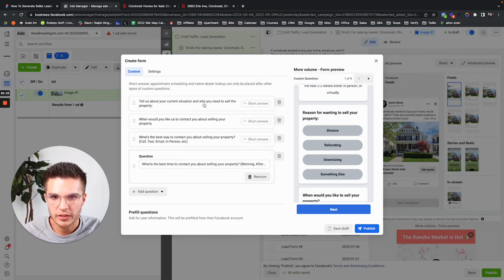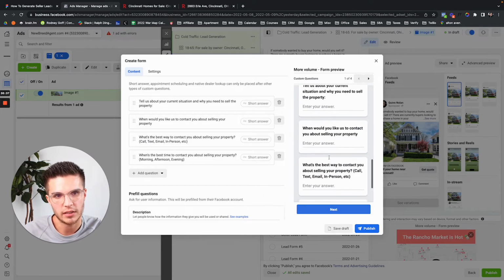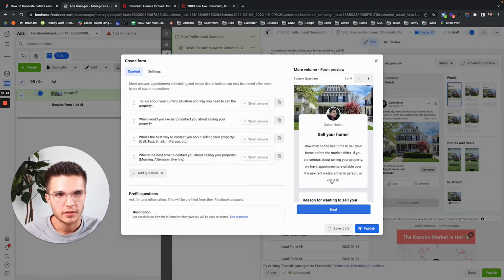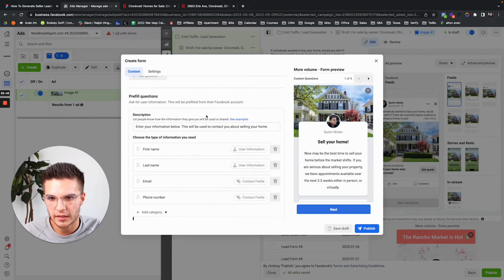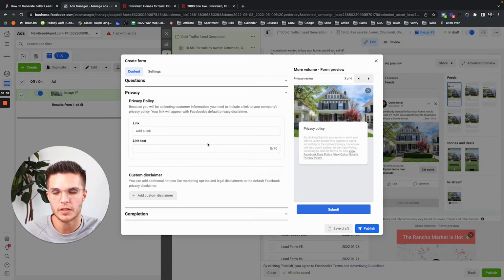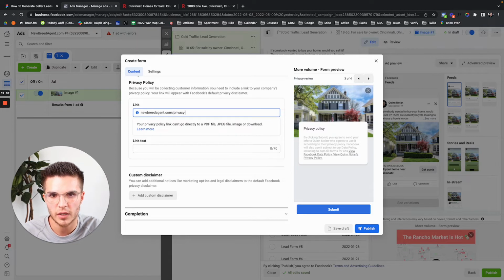So we're just creating some layers they have to go through in order to get to talking to you and get you to see that, hey, this is a valid lead. So that's the process. Then we get the first name, email, and phone number, and you'll see Facebook says this, which is true, but like I said, we're optimizing for deals, not leads and low cost. If you want to see some low cost stuff, you can check out other videos, okay? Link is going to be your website link, and then privacy policy.